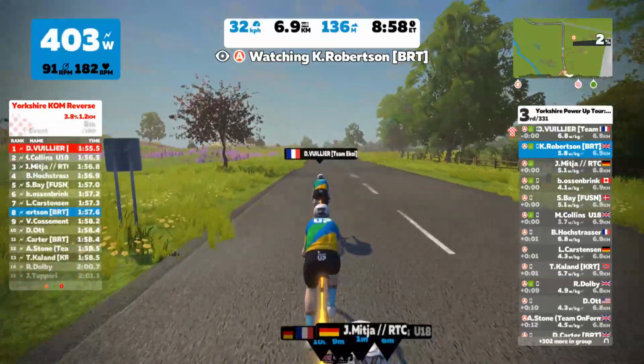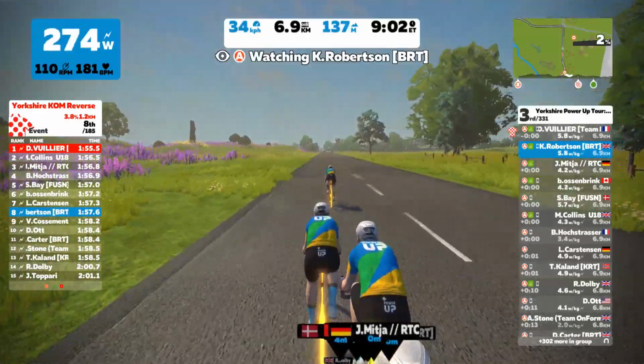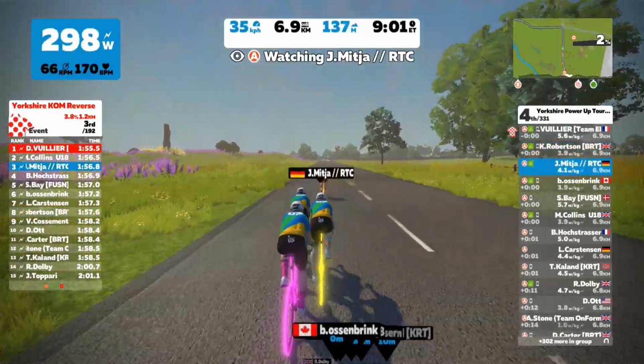But Verlier here, 6.9 watts per kilogram toward the front. 330 watts coming from Robertson from the BRT team. Midshade now hanging on at 4.3. Awesome break there, sitting in.